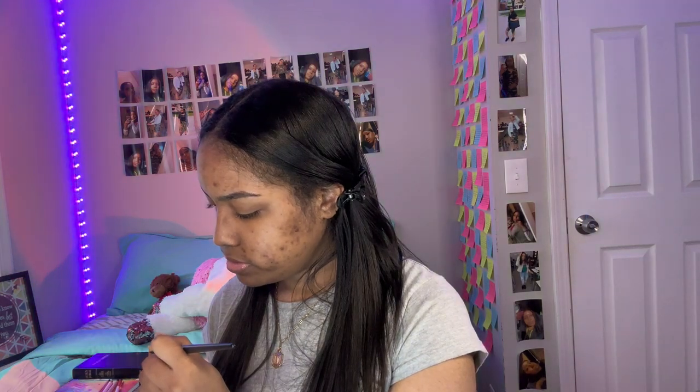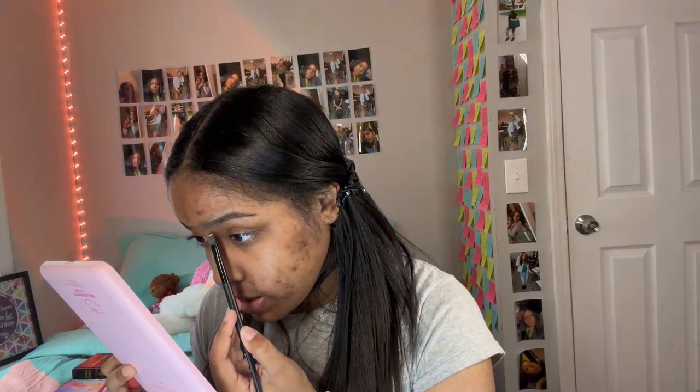So I use this for my brows, to conceal my brows. So I just tap a little brush on here just to get some. Use a little bit. A little bit goes a long way. And then I just line it up.